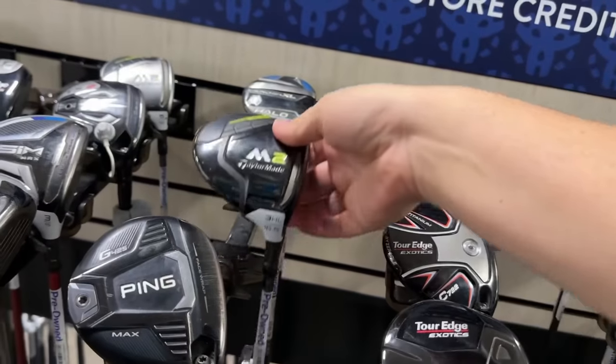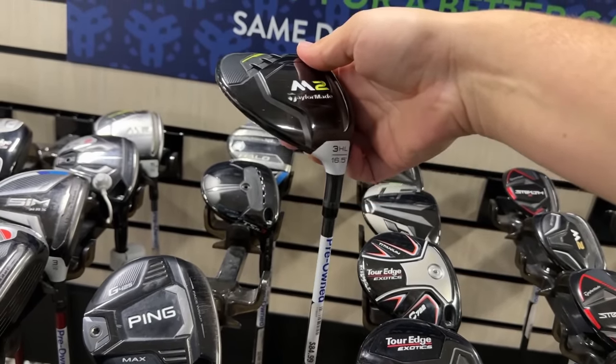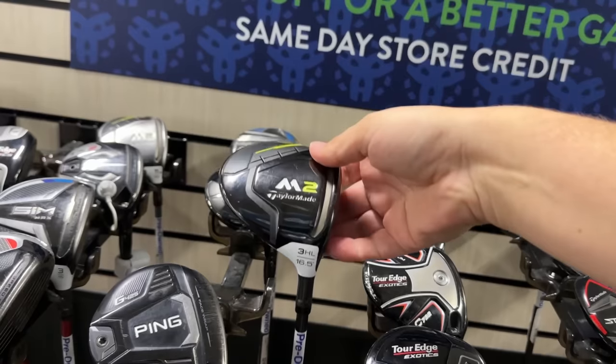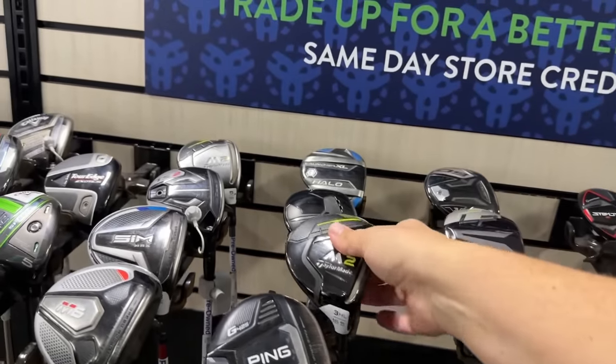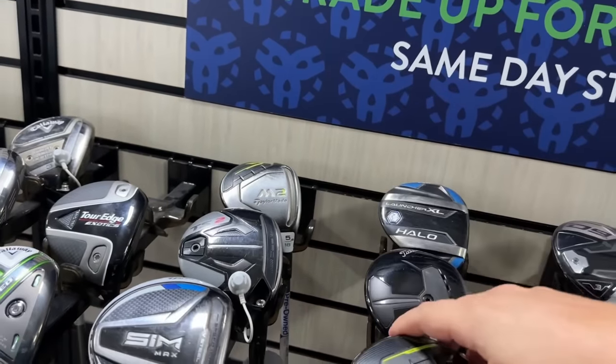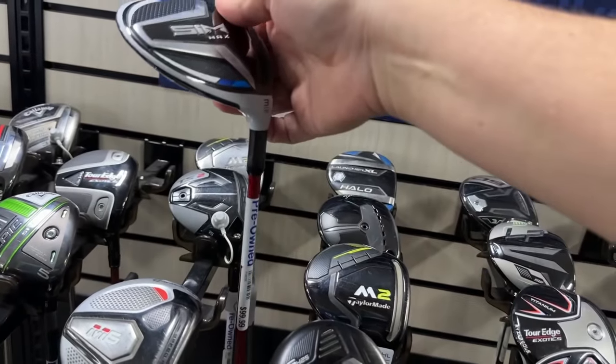Oh man, this is a good one right here. 2017 TaylorMade M2 3 High Launch, which is actually kind of hard to find. Pretty sure that Brooks Koepka used this for a really long time, if he's still not using it. $85 on that. And we got the matching 5-wood back there for $85. Got the SIM Max, which is actually one of my favorites, going for $99.